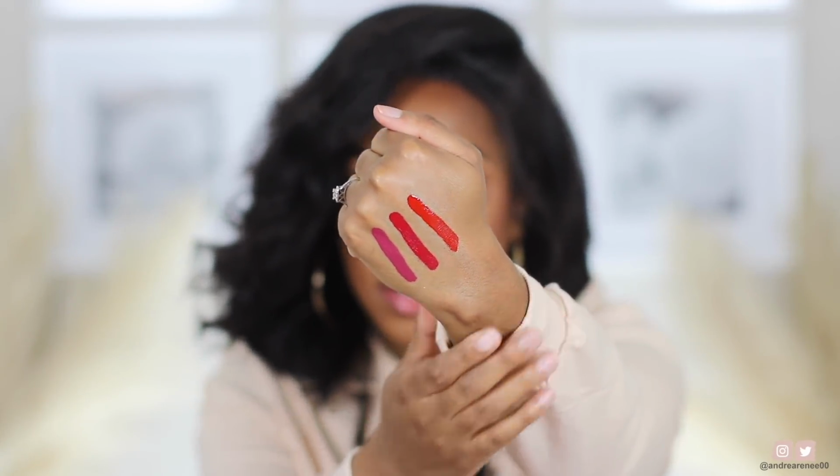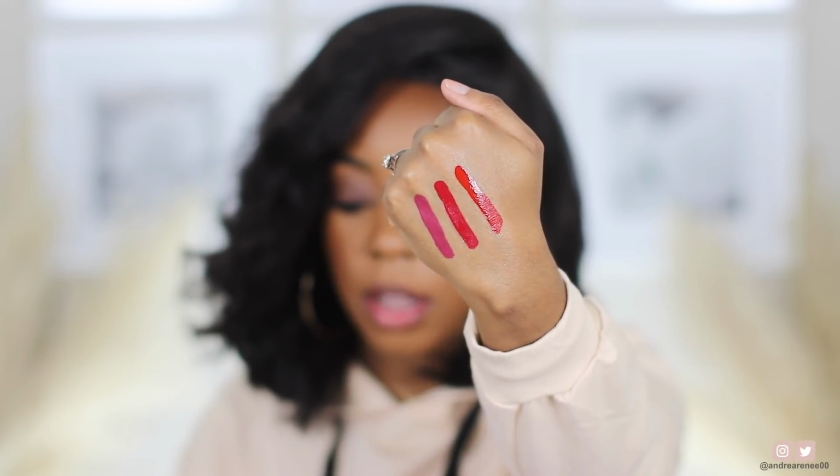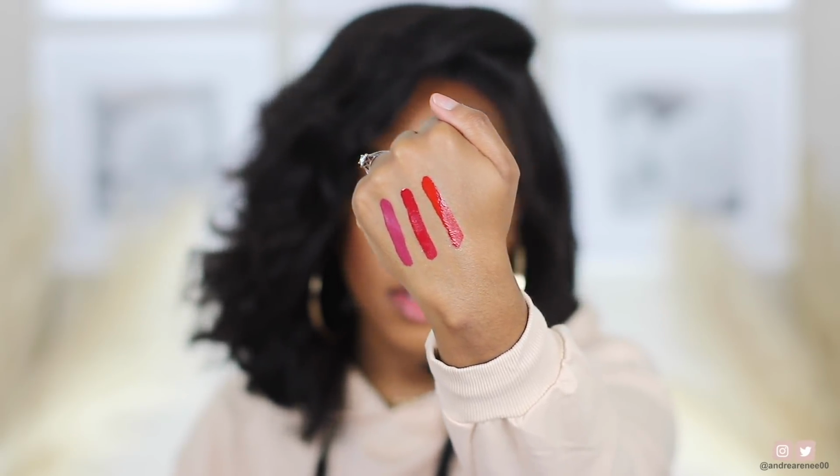Okay, and then we have Unmatched. So let me swatch this on my hand with the other red so we can see how it looks compared to the other one. So this is Unmatched. And then let me take the other one. Let's take Uncensored and swatch it right beside Unmatched. All right, so you can see here that Unmatched is darker than the original one in the shade Uncensored. Let me put it up close so you guys can really see it. So if you really look at it, you can see that the new shade is a little deeper.